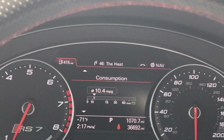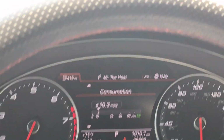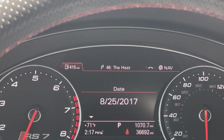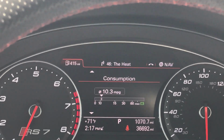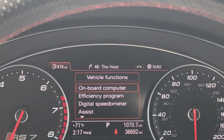Or you may not, but I do because I use it as a daily driver. And you just need to know, so that's one of the screens, and you can scroll through the different screens. I mean, they'll talk about the average speed and all this other stuff, but consumption of fuel to me is one of the more important things. But they have different things. So that's the onboard computer.